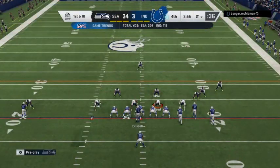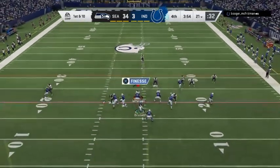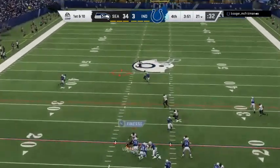The Colts come to the line ready to start their next drive. And last time this unit was out here, costly turnover, and then that turned into 6 points. They've got to make amends.